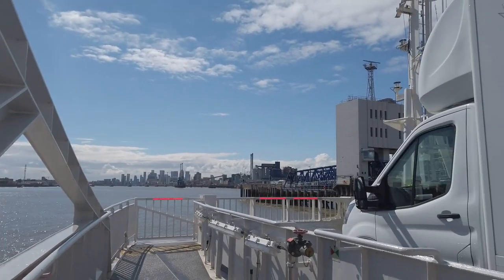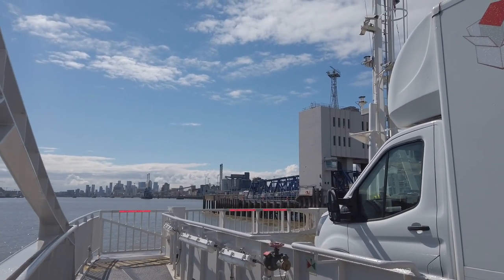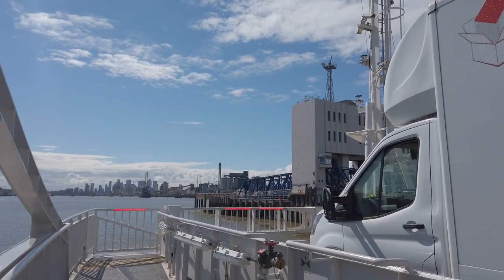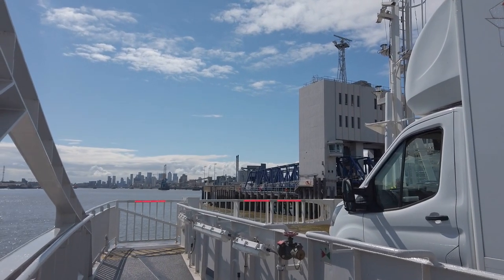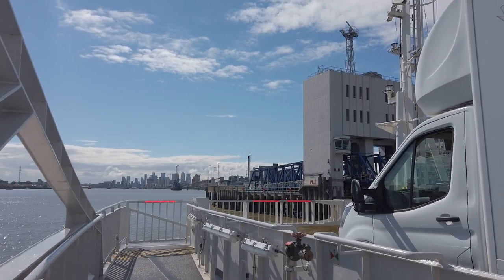It's really strange. It looks like the pier's coming closer to us rather than we're moving towards the pier. I don't know. It depends on your opinion of physics. Is the pier coming towards us, or are we going towards the pier?